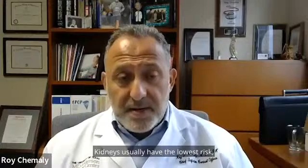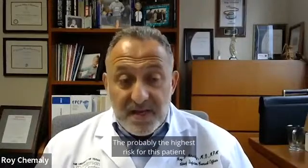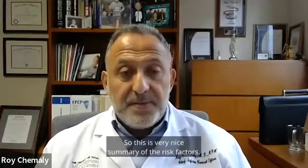No, this is a great summary. And I know this is different in solid organ transplant recipients, where patients receiving lung, heart, and multi-organ transplant have the highest risk. Kidneys usually have the lowest risk. But the biggest risk factor also in this patient population for CMV disease is serological mismatch between the donor and the recipient. Recipient being seronegative and donor seropositive is probably the highest risk for these patients after transplantation of having CMV infection, CMV disease as well. And late onset CMV infection may develop in up to a third of the seropositive recipients as well. So this is a very nice summary of the risk factors.